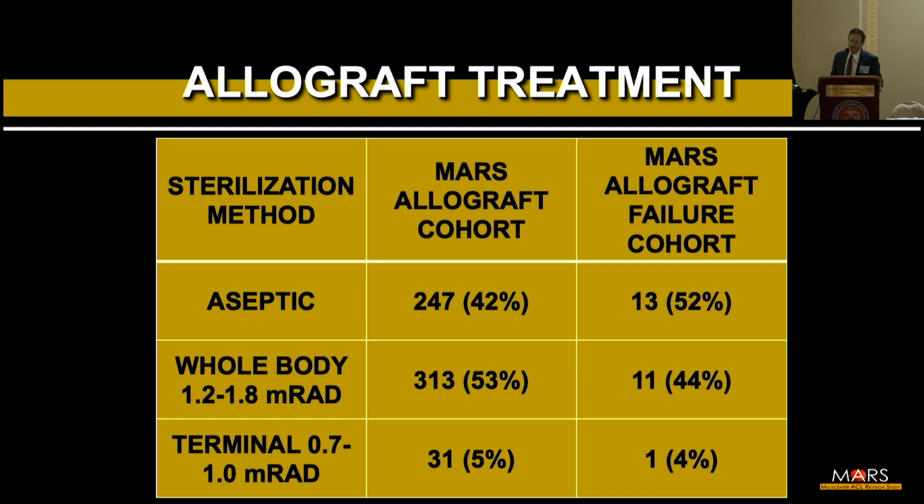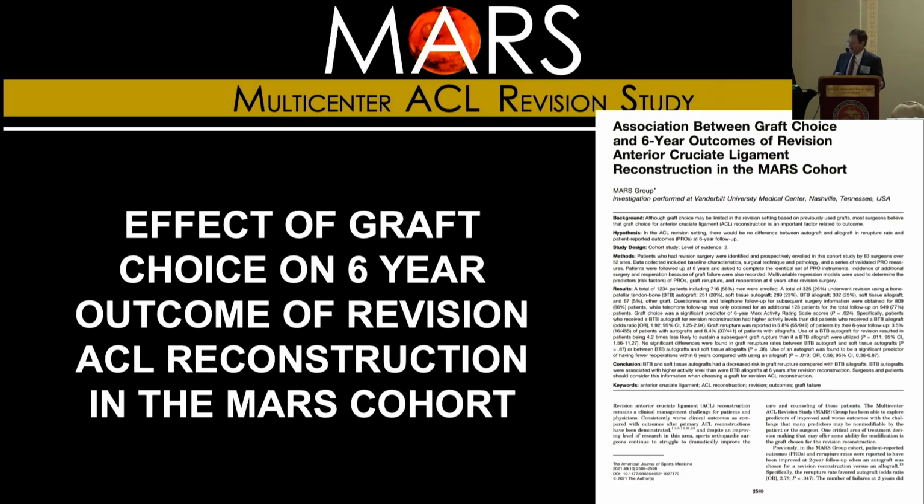And only a couple of surgeons used terminal irradiation, and this whole body irradiation is probably not a significant enough dose to matter. So we couldn't show that the reason the allografts were failing was because of irradiation. If you used a fresh frozen allograft, you were not protected. And so I can't say that an allograft can hold up if you do that.